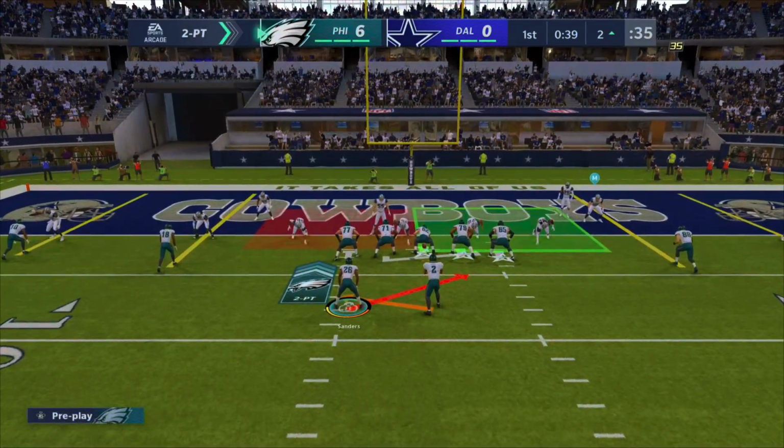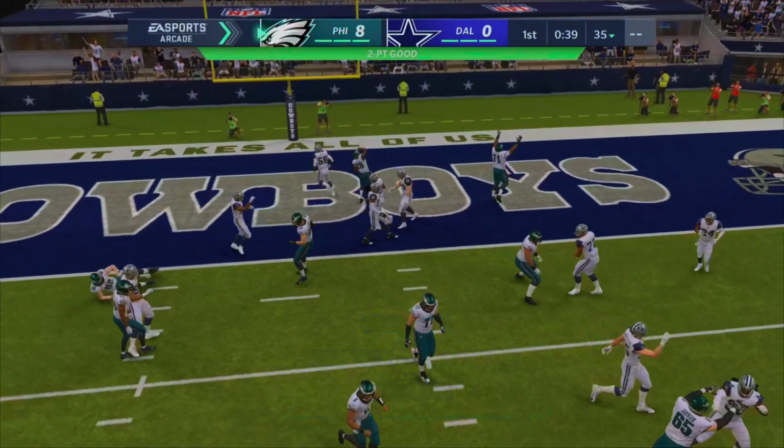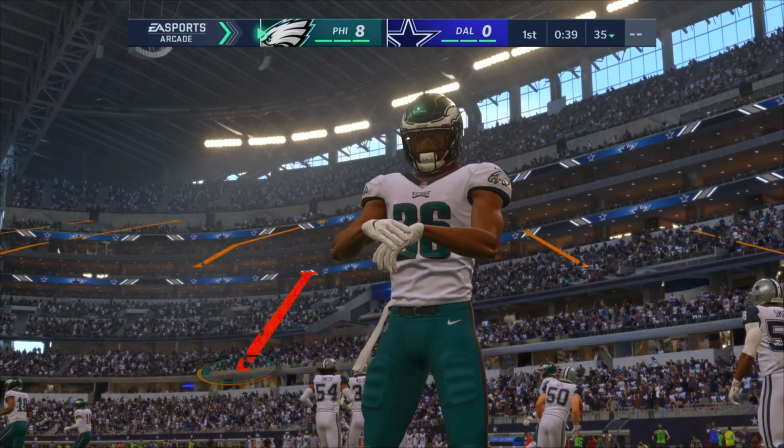Doug Pederson says, let's go for 2 here. They're going to keep it on the ground. And he will get in to make it 8-0. And they're able to ground it in there on the 2-point try.